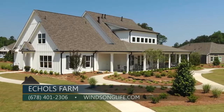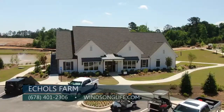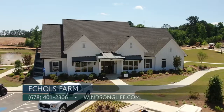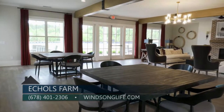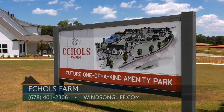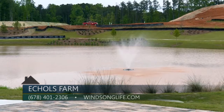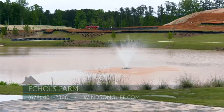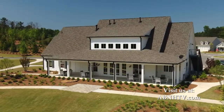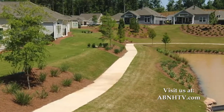Now here at Eccles Farm, there's also some wonderful amenities. So talk to me about that. The amenities at Eccles are really marvelous. It's amenity rich. We have a gorgeous two-story clubhouse. We are building in the future an event barn that'll be for the use of the homeowners. Also the maker space, which will be a replica of the original farmhouse that sat on the property. Our amenities also include bocce ball, pickleball, there will be walking paths throughout the community, and it's a gated community.